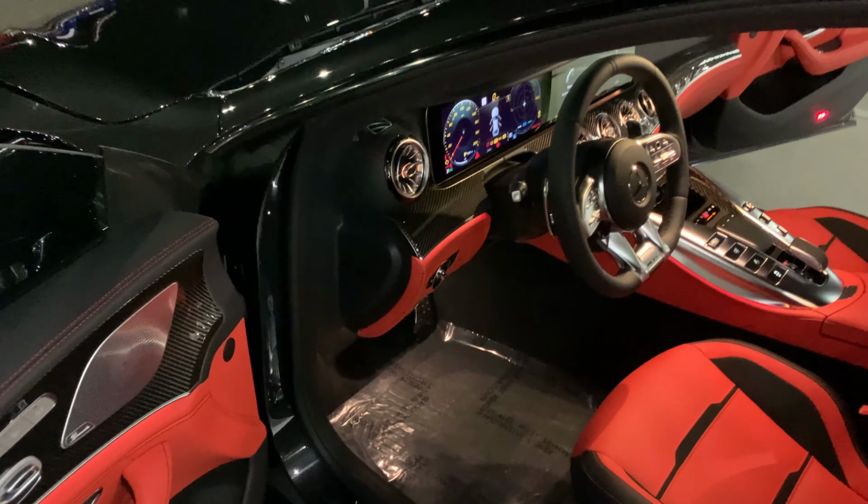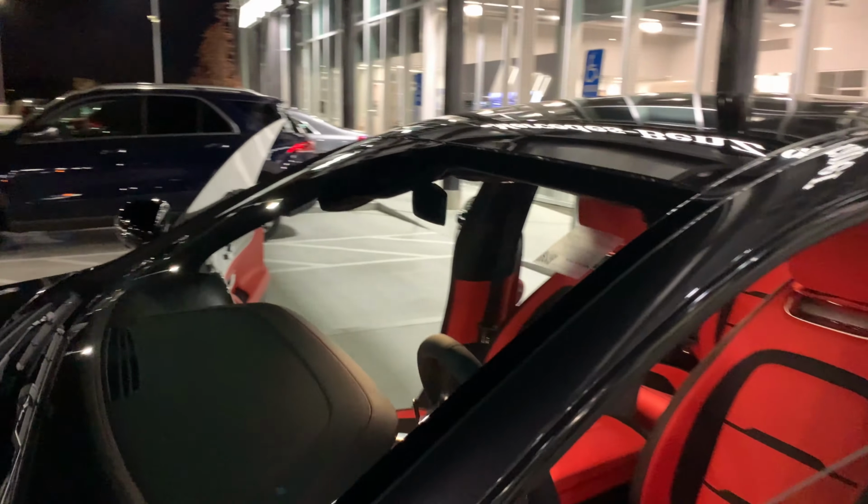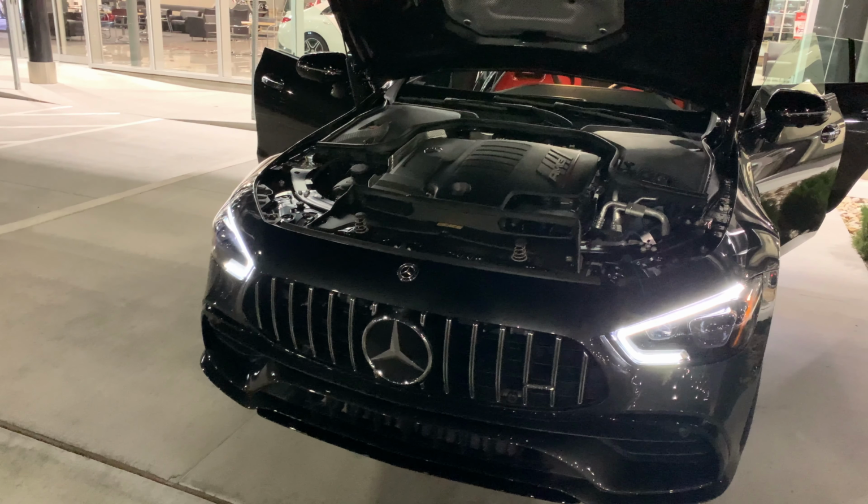Now let's go to the front and take a look at the engine. 3-liter inline six turbo engine.